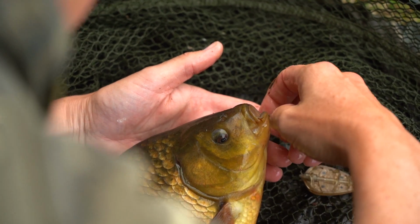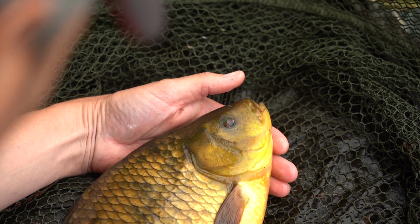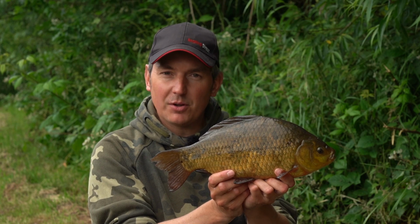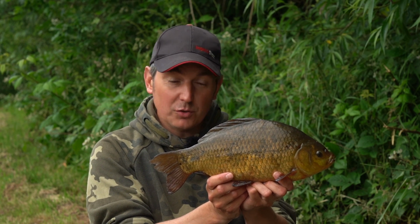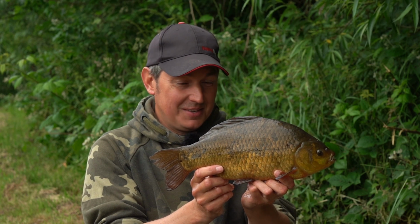Well, I can't put into words how happy I am with that. I feel these big crucian carp, it's almost a privilege to hold them because they're such rare fish nowadays. They tend to get bullied out by the king carp in venues. So to find a water that's not only got true crucians, but ones that look like this is great.